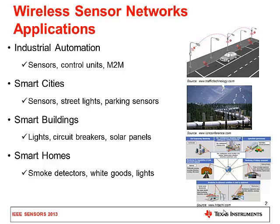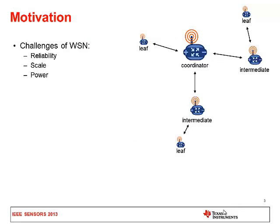So far so good. There are so many applications and so many possibilities for these wireless sensor networks. But what are the challenges? Well, reliability is one of the main challenges. Why? Because people are still not convinced to replace wires with wireless, because wireless will have interference, it will not be reliable, and it won't deliver the delay that you require.